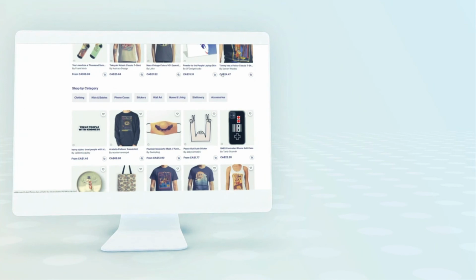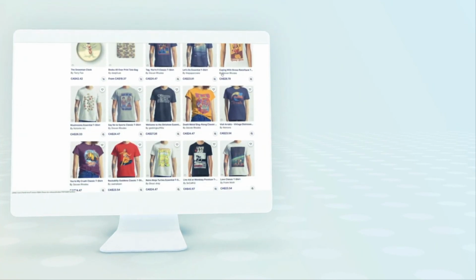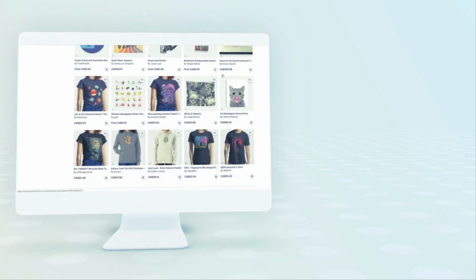In conclusion, starting your own Redbubble store is a great way to make money and build a following for your artwork. It's easy to set up and manage, and there are many tools and resources available to help you get started. So why not give it a try?